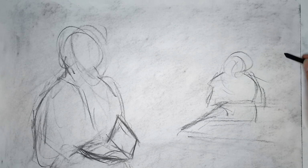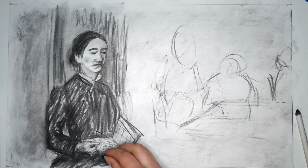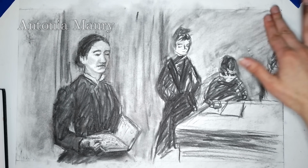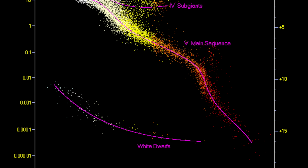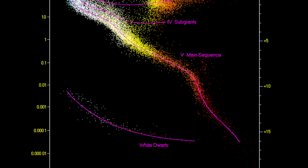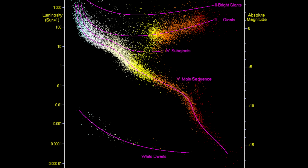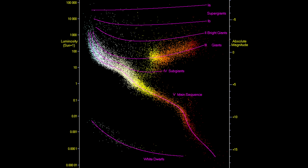So for example, while those Harvard computers were doing a bunch of detailed analysis of spectra from all these stars, some of them, including Antonia Maury and Annie Cannon, came up with very useful classification systems for these stars based on the spectra. You can then use that classification scheme to tell you which cluster you would expect a given star to fall in this Hertzsprung-Russell diagram. For example, whether it should be in this main sequence, or if it's something else entirely, like a red giant.